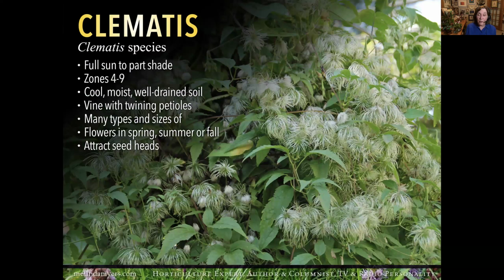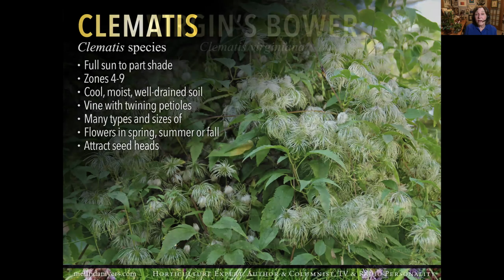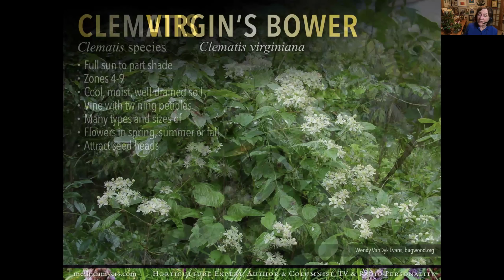They like full sun, but moist, cool, well-drained soil conditions. The old saying, they like their faces in the sun and their feet in the shade, is a great way to manage it. And some bloom in the spring, other cultivars, some are in summer and some in the fall. We do have a native virgin's bower, Clematis virginiana.